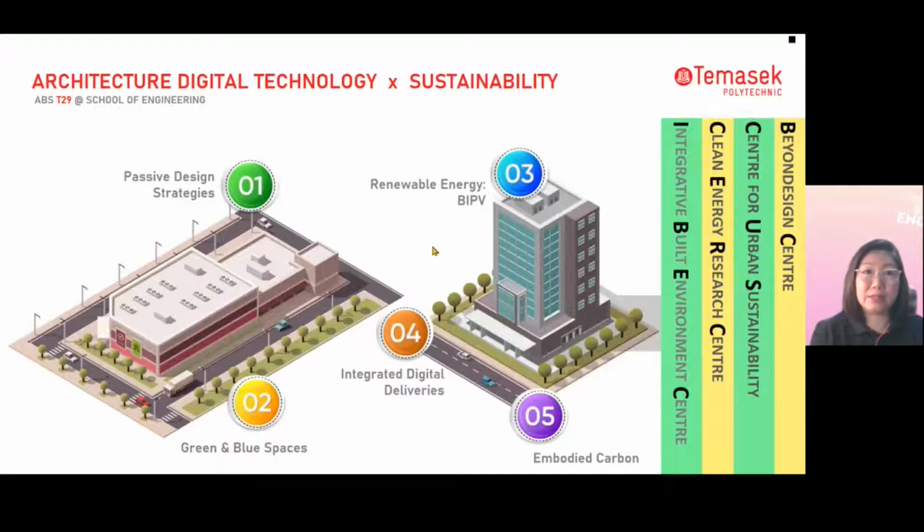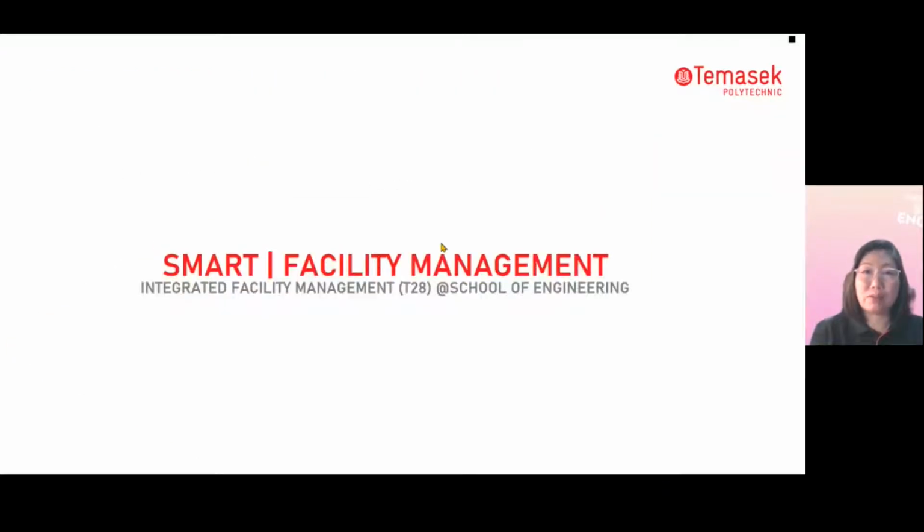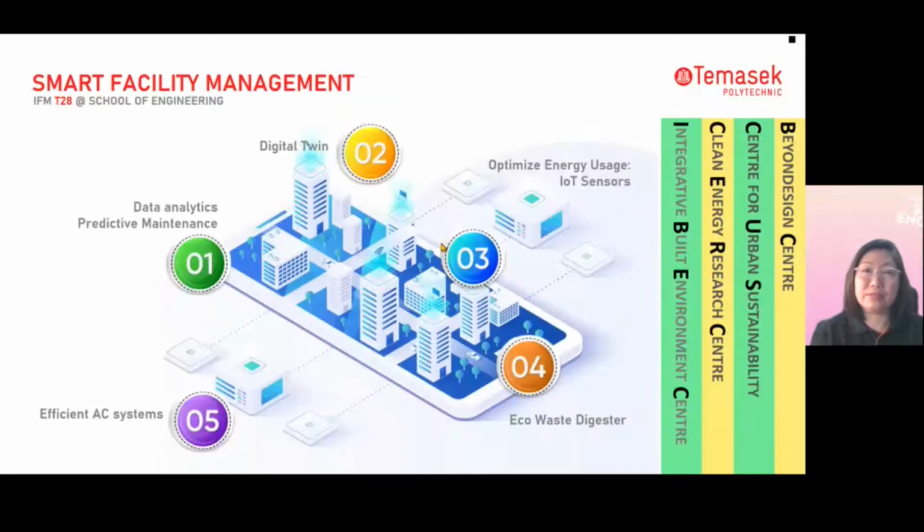The next sustainability-related area is smart facility management. Implementation of data analytics and predictive maintenance ensures efficient operation of the facilities. Digital twins, smart asset management, and a diverse range of IoT sensors optimize energy and space usage, such as daylight photosensors, occupancy sensors, and demand control sensors to optimize energy consumption.